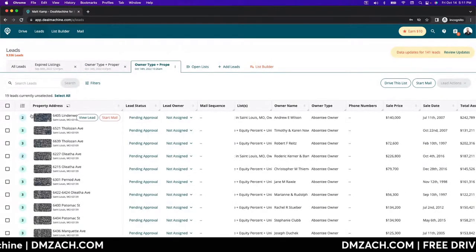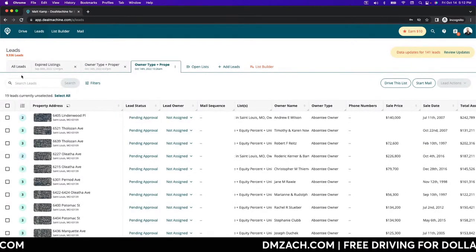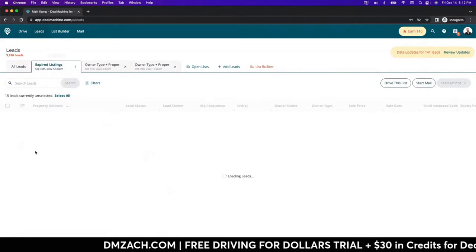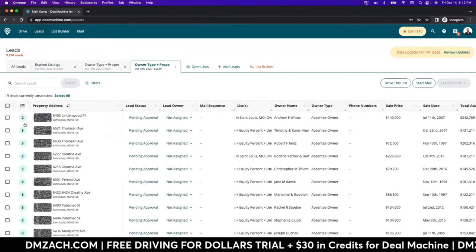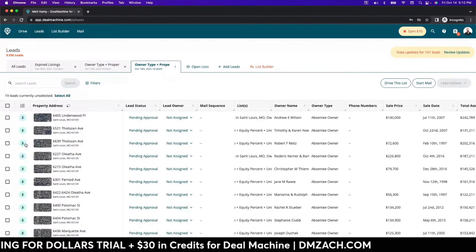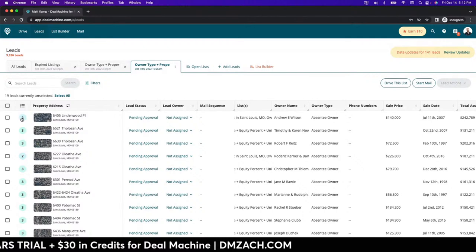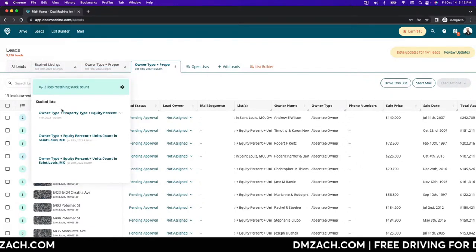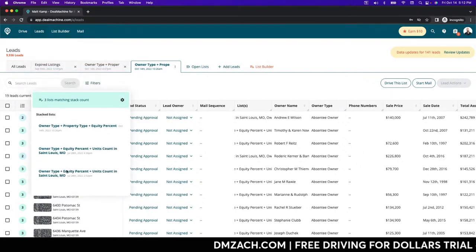So this list right here, you'll see these numbers pop up next to every single lead, right? You've got the ones right here, but on this list you can see twos and threes. That is the list stacking right inside the app. So when you go to that, you can click on that button and see, oh, this property was in both of these lists right here. This property was in all three of these lists. This one's in all three of these lists.